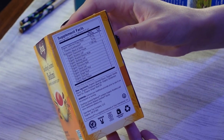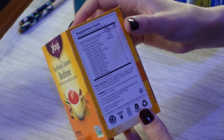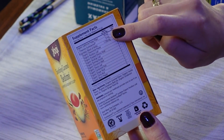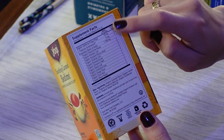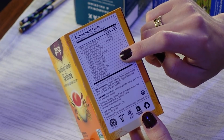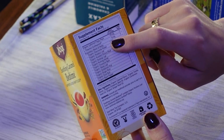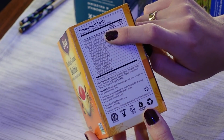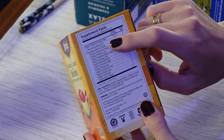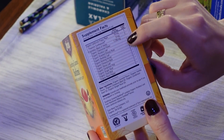There's a lot in these Yogi teas. This has a decent amount of supplements, I think. So let's read what's in here. We have the organic California poppy plant, L-theanine, Suntheanine. I think that is almost in like anti-anxiety supplements, maybe? It sounds familiar.